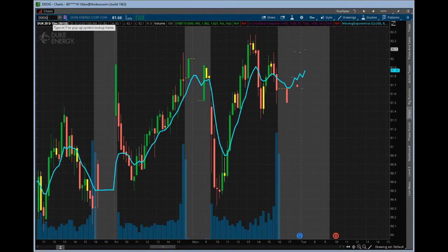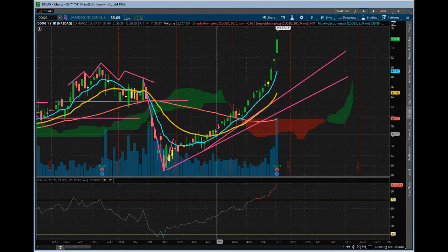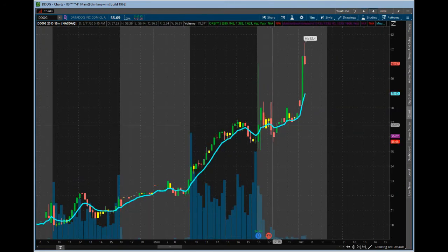And finally, DDOG. Wow, nice move off of yesterday's earnings. This was just a huge move up since the lows. It barely took a hit off of the Corona crisis, because it's kind of a data type company, and it just slowly ground its way up right here, filled this gap, got back over that head and shoulders, and then just had a huge move yesterday pre-earnings with some great volume.